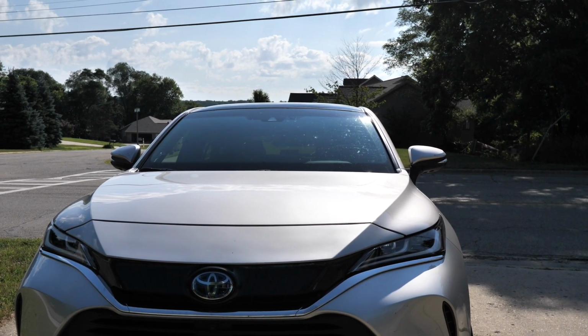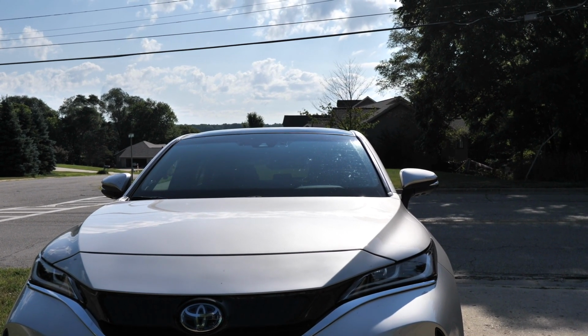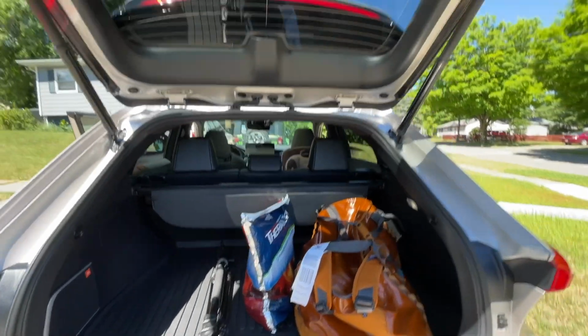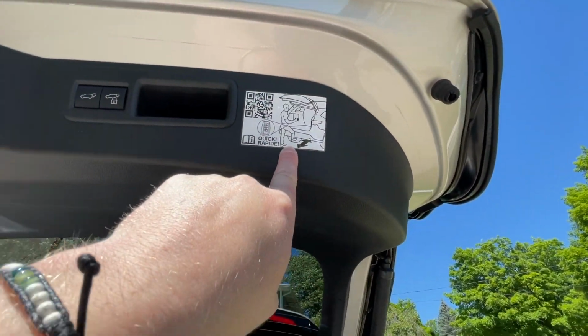And man, this thing did not disappoint as an electric vehicle. It gets 39 miles per gallon. Let's actually take a look at my trip. I'll load it up for a trip up north. Now you've got the buttons here, but you also have, check this out, ready?